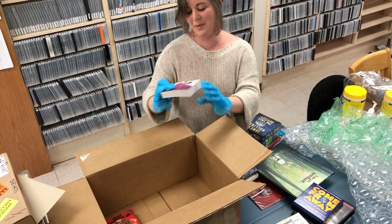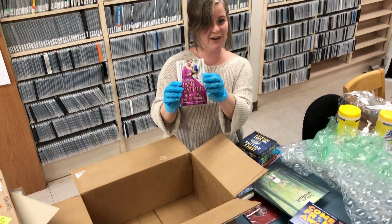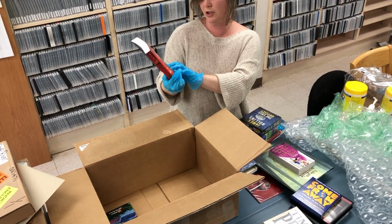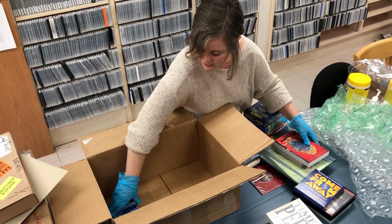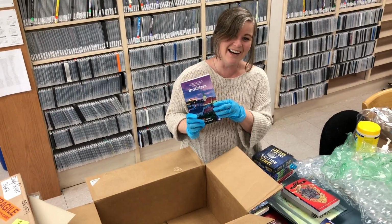A little bit of romance here with the paperback. Seduce Me with Sapphires. Return to the Lost Isle. I think that might be for the YA crowd. And, oh, a travel book in case you're going somewhere.